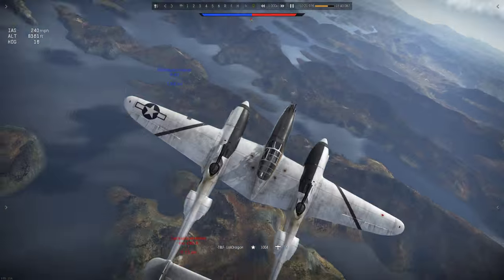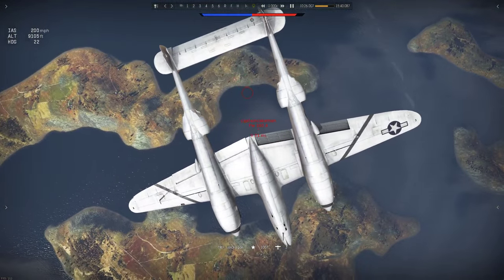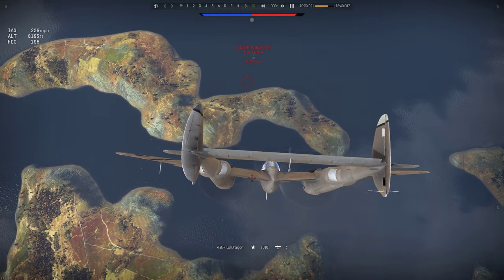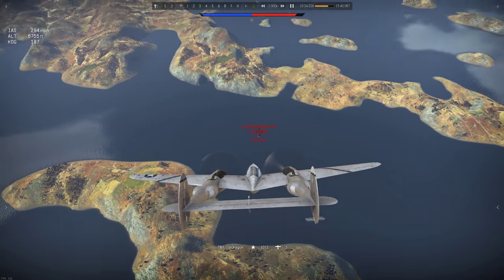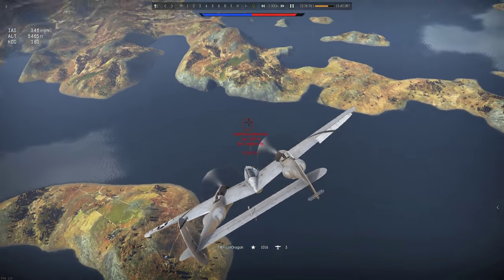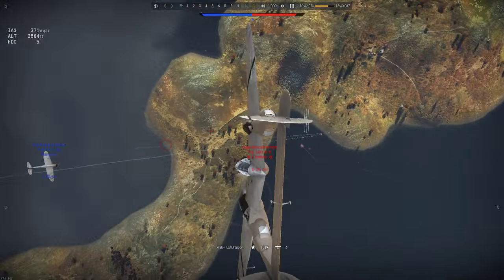P-38s versus Zeros is probably important to note for War Thunder. They told all their pilots that you have every advantage over the Zero except for turning and steep climbing. So pilots were told, you come in fast, you keep your speed above 215 mph, you do not turn, you do not scissor, you do not zoom climb. You just stay in a straight line, attack, straight line, gradually climb, and so on.